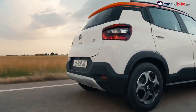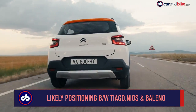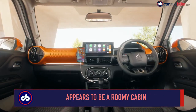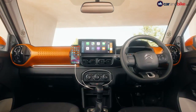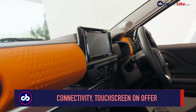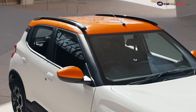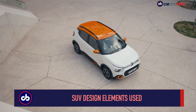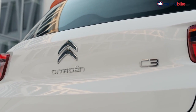It's likely to be positioned somewhere between the Grand i10 Neos and the Maruti Suzuki Baleno, so expect pricing to be fairly competitive. It has connectivity, it claims to have a lot of interior space, those SUV styling cues that I mentioned, and colorful paint options as well. So lots to appeal to younger buyers and a whole lot to try and make a huge dent in the hatchback space, which is high volume. So lots to look forward to from Citroën.